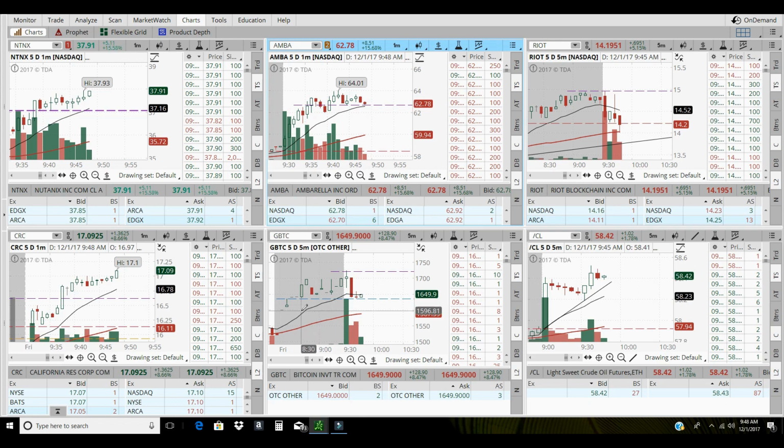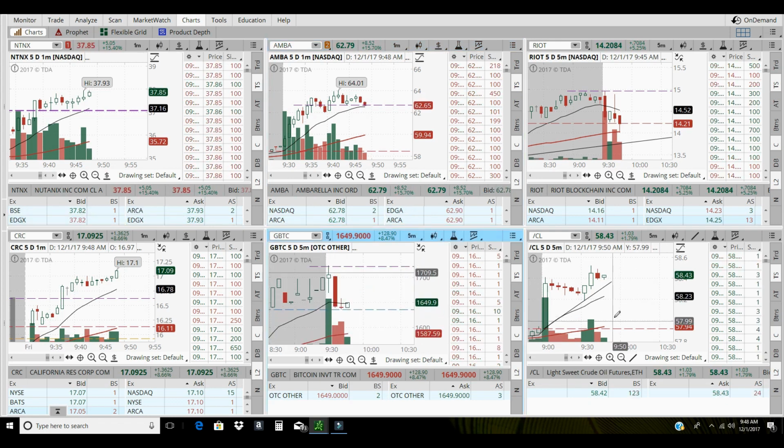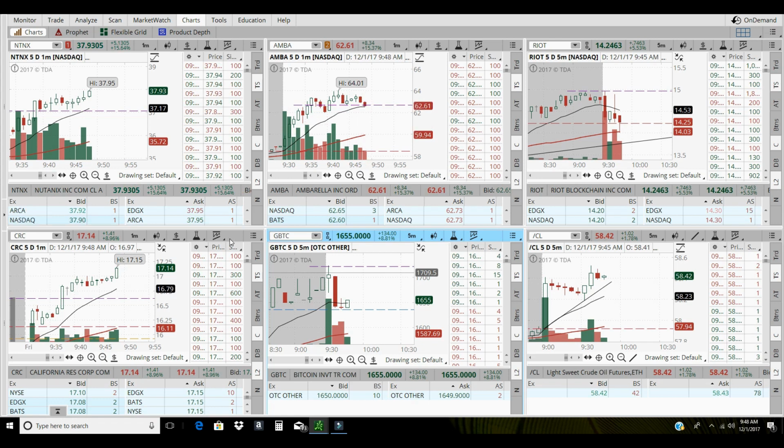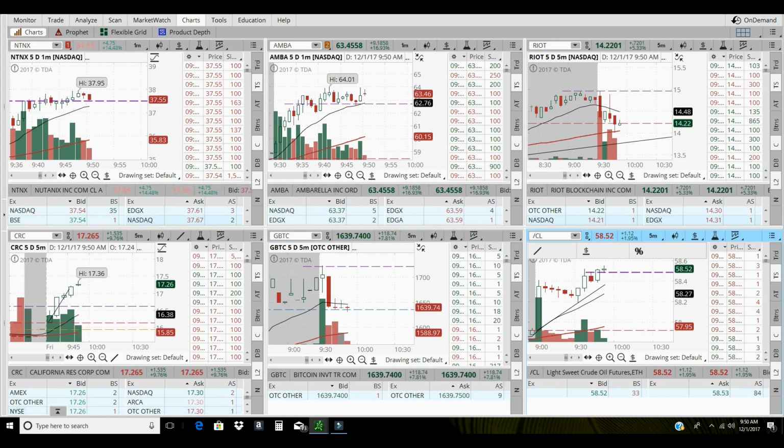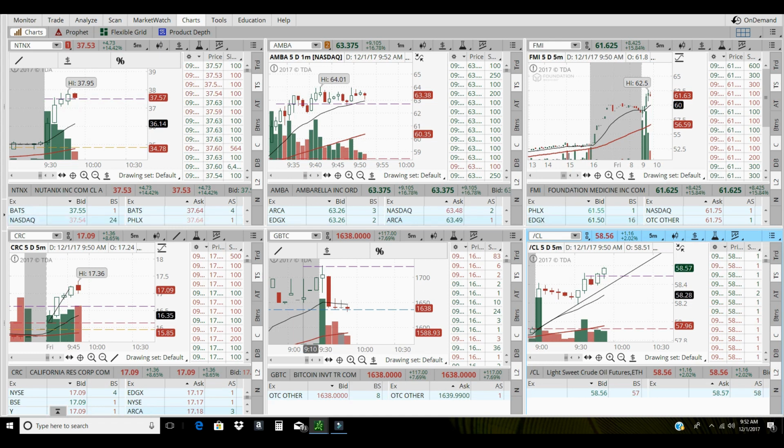Nothing to get too excited about, but profit is better than a loss. Stock pretty much went sideways for the past 15 minutes. Still holding NTNX. If it breaks through 37.50, I'll be out of it. So I'm flattening out of NTNX.